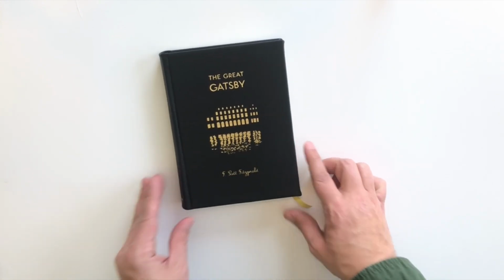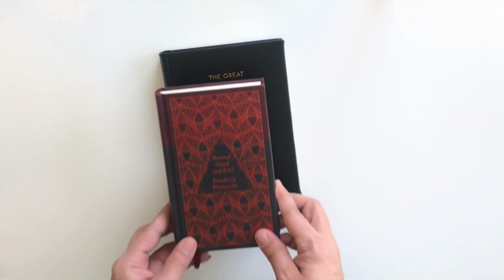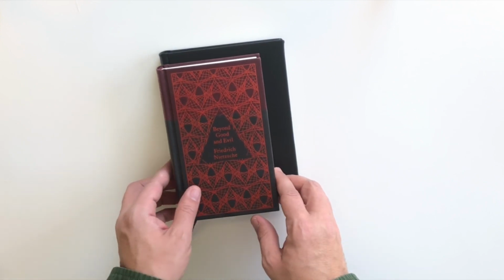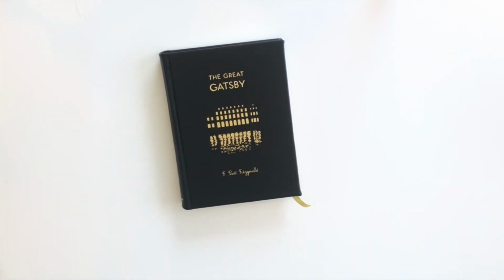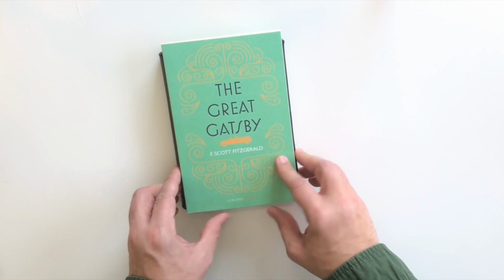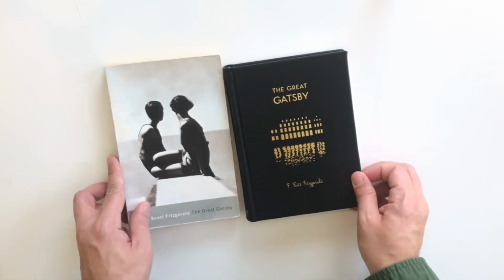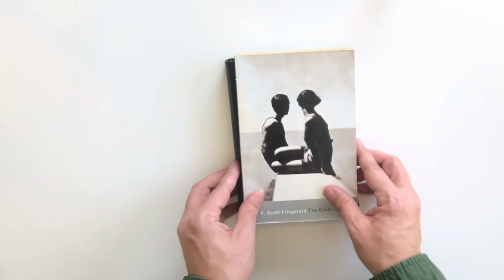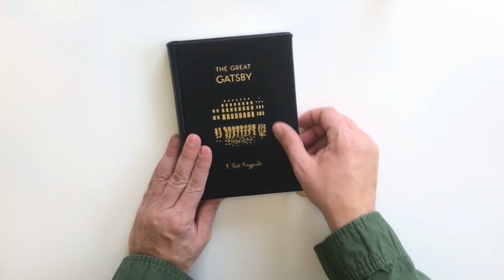Alright, coming out of the cardboard, my first impression is that it's small, but it's not too small. I've got some points of comparison here. Here's the smallest hardback I own, a copy of Nietzsche's Beyond Good and Evil, and as we can see, The Great Gatsby is bigger than that. If we throw it up against a couple copies of Gatsby that I've got kicking around here, we'll start with this Collins Classic version, and we can see that the Century Press is shorter but wider. And then if we take a look at this Penguin edition, they're roughly the same width, and the Century Press is a bit shorter.